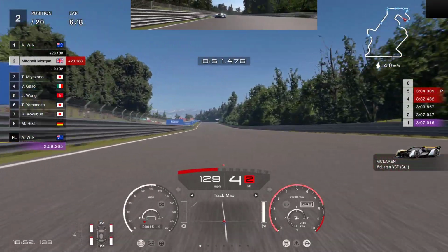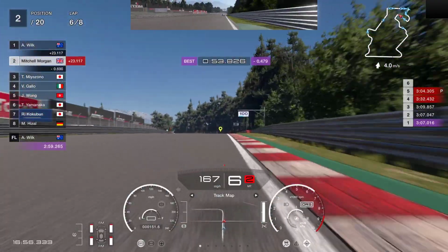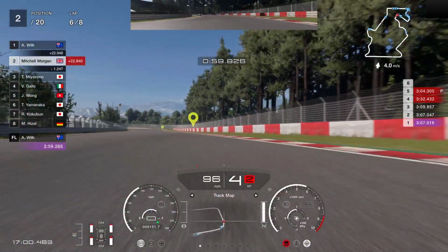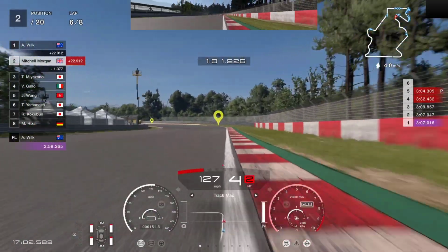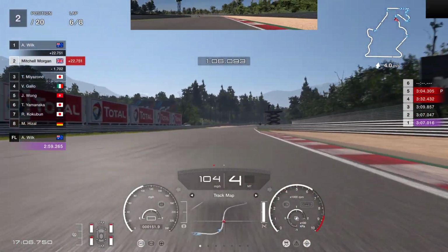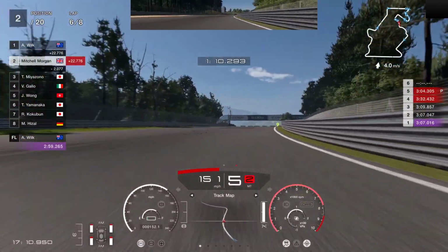A late lunge. But we did get the McLaren done. Was it clean? Arguably not. That was a very, very late lunge. He should probably be seeing me coming and giving me room rather than turning in. But we did manage to get that move done. So now up into 2nd. And we are now chasing down Wilk.